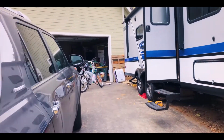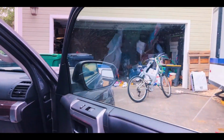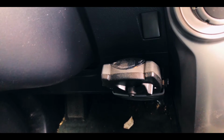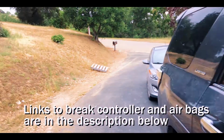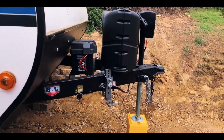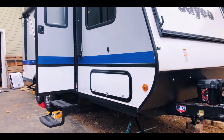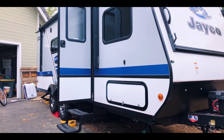The other upgrade that we made is to the inside, which was to install this brake controller right here, so we're able to make sure that the trailer brakes are actually synced up with the vehicle brakes. Those two things together, with the sway bar or sway control hitch system, give me a lot of peace of mind when we're pretty much pushing the limits on what we can actually tow with our vehicle.